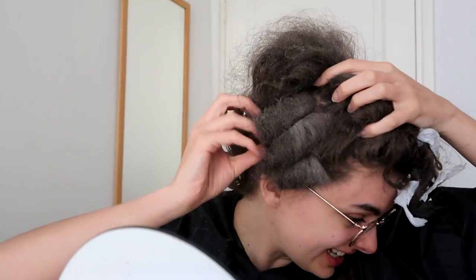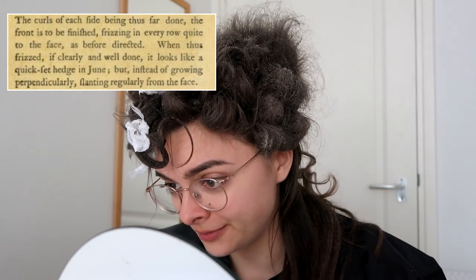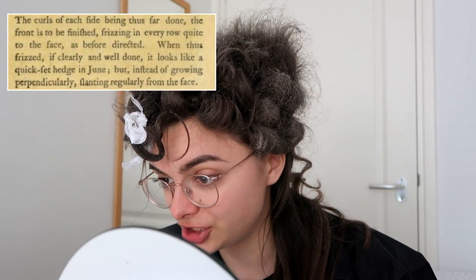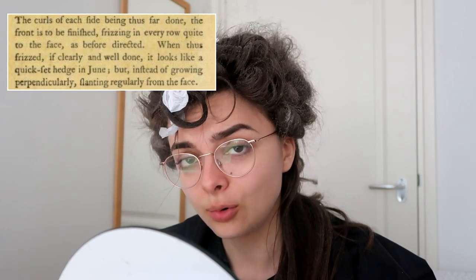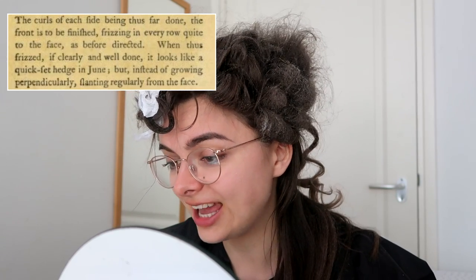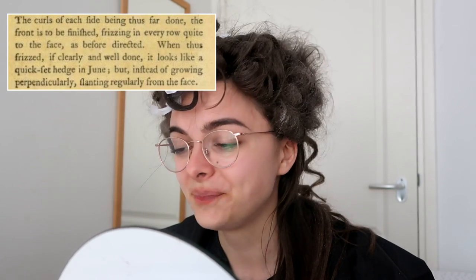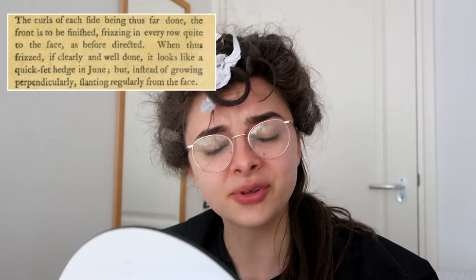Alright, they don't look as pretty as they should, but if you look closely, my curls are there on both sides. The curls of each side being thus far done, the front is to be finished, frizzing in every row quite to the face as before directed. When thus frizzed, if clearly and well done, it looks like a quick-set hedge in June. But instead of growing perpendicularly, slanting regularly away from the face. Quickset hedge in June is the look we're going for.